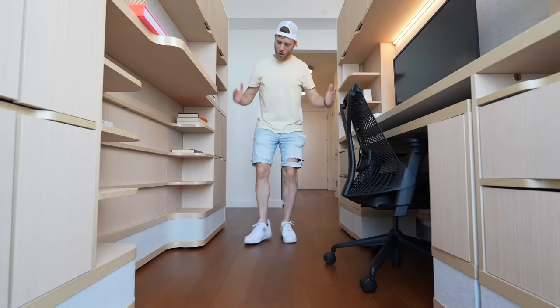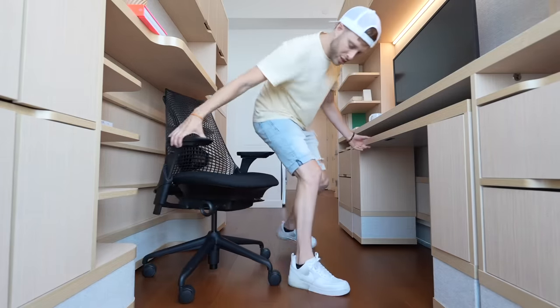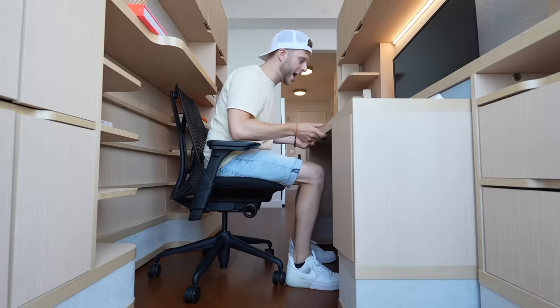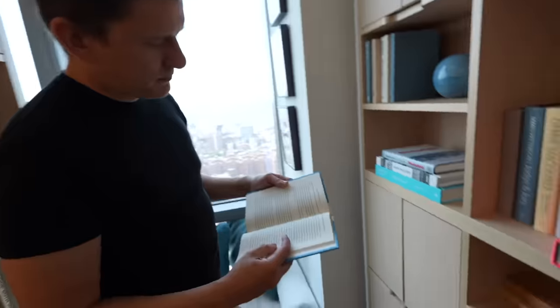So we've got almost 3 feet at the narrowest point here, and I just love how everything is so easy to work with. Look, everything slides perfectly. You could invite people into your library and pick out a book. What did you get, anything good?